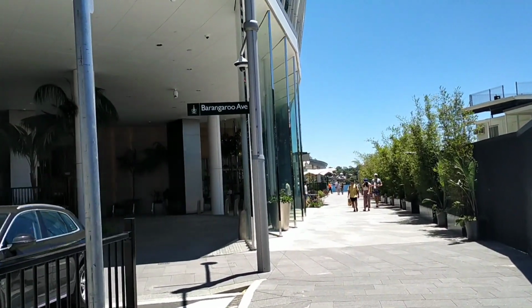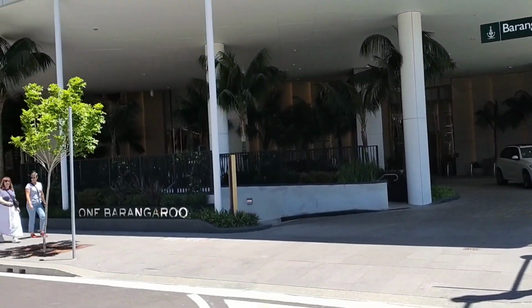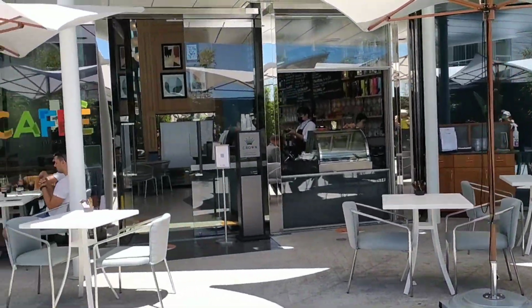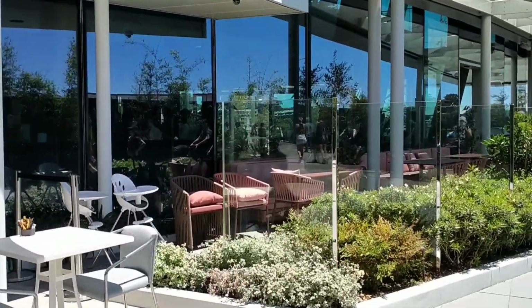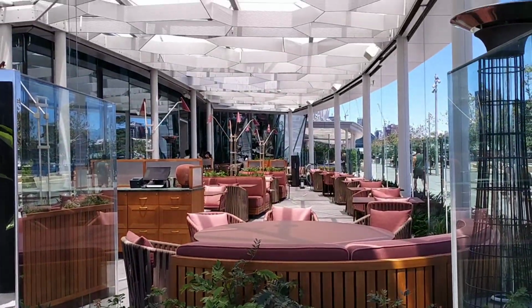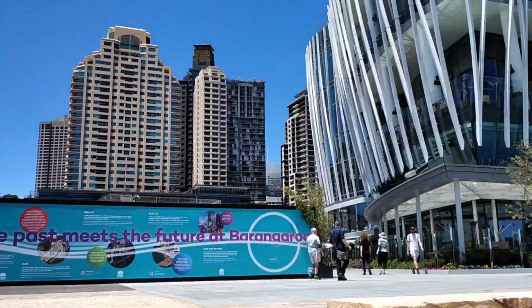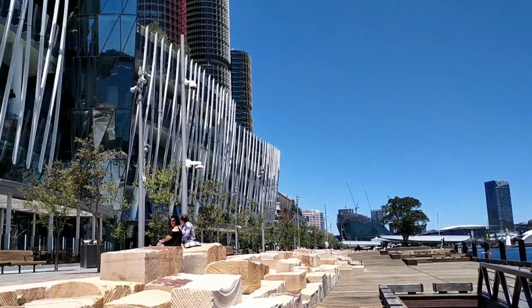So this street is called Barangaroo Avenue. And the address is 1 Barangaroo. And if you don't want to go in, there's a coffee shop here just on the outside. The past meets the future at Barangaroo. It certainly does.